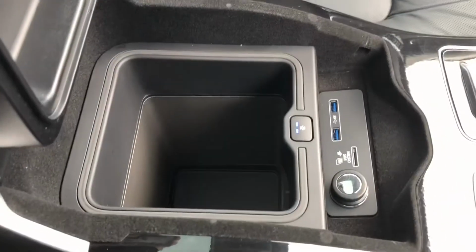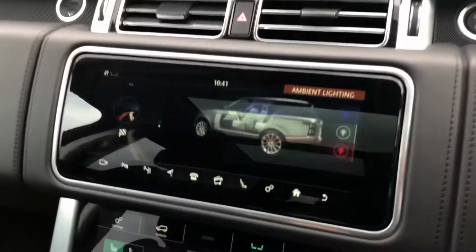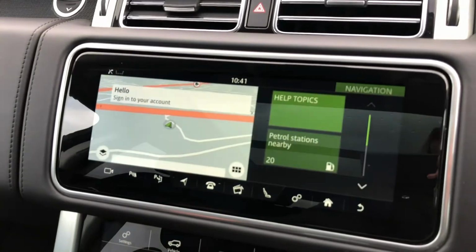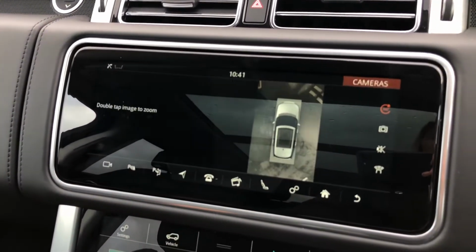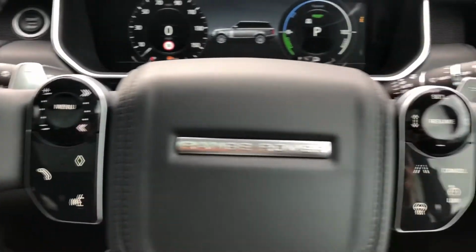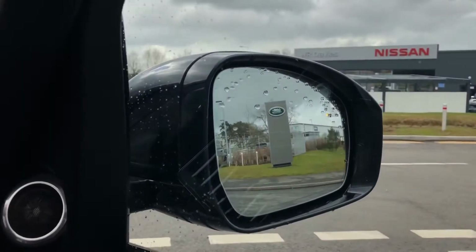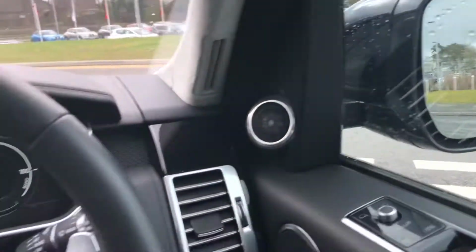You also have a front centre console cooler compartment, which is handy if you go on long journeys and want to keep refreshments cold. Sat nav, along with a rear view camera and 360-degree option, making parking and reversing easier. A speed limiter, lane departure warning and blind spot monitor, making driving along the motorway safer.